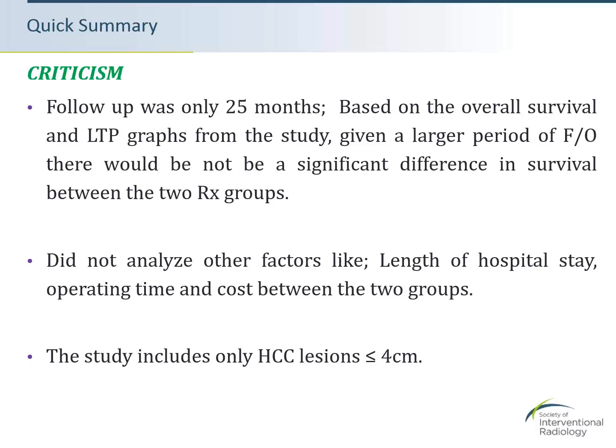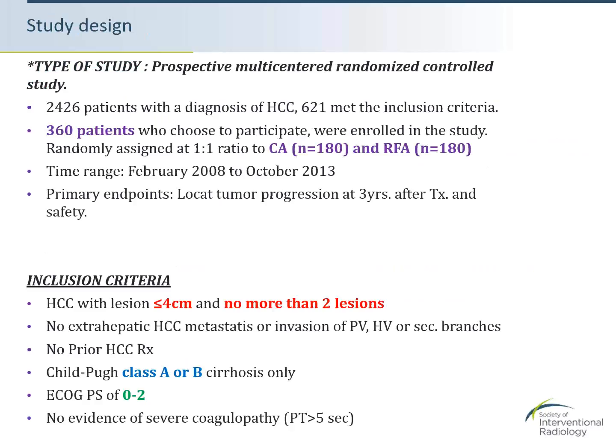The other important criticism is they did not analyze, which is the most important thing right now, the length of hospital stay, the operating time, and the cost between the two groups, which is a big issue in the current economy, I guess. So they did not compare how much RFA versus cryo costs. And the other important thing is the study includes only HCC lesions less than 4 centimeters, so we do not know the prognosis if it's more than 4 centimeters.